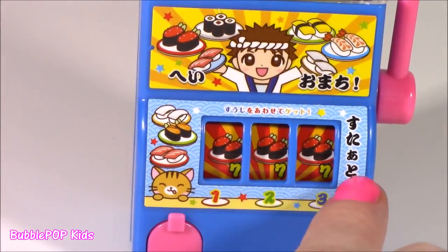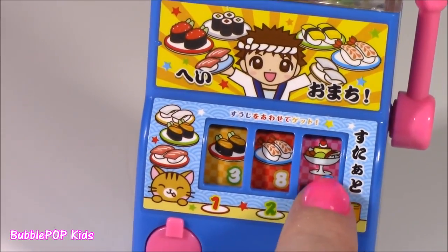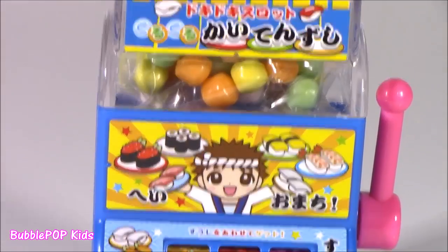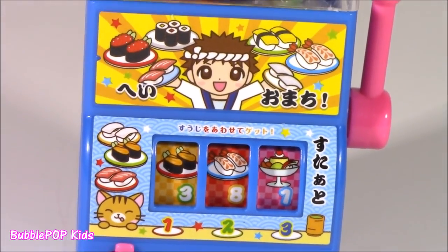Ooh! We got three sushis. Number 7. Keep getting the sushi, Bubble. Different sushis. And a banana split. This is great. Here it is, our little sushi candy machine. This thing is so adorable. I love the colors. I love everything about it. I wish it was a little bit bigger. It's kind of tiny.